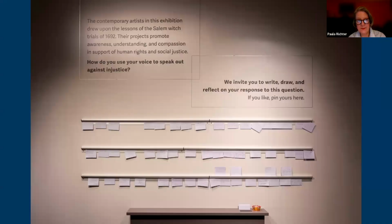Next slide, please. And then here's our visitor response. We wanted to take the opportunity to ask visitors for their thoughts. And so we asked a very simple question: how do you use your voice to speak out against injustice? And then we left these cards and pencils, and then a place where they could be hung, and visitors could read them. Like once a week, they got collected and they were sent to the Phillips Library.